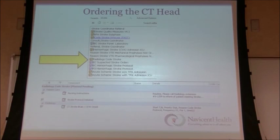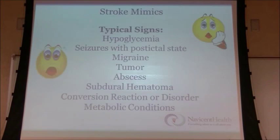So if they just want the radiology code stroke, this is basically what gets ordered: that CT stroke brain in less than 8 hours. So let's talk a little bit about stroke mimics, because as we move through and we're processing this code stroke and we're looking at the patient and we're trying to figure out what is going on, there are some things that actually mimic strokes, right?